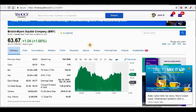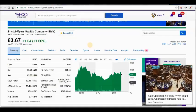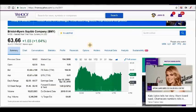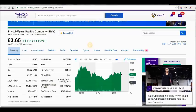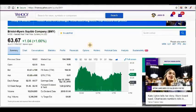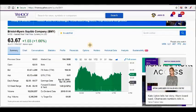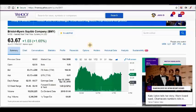Now I'm going to use Bristol-Myers as an example. See, Bristol-Myers, for the most part, trades in a nice 5-point window, meaning when the good news comes, it doesn't rocket off the charts, and if the bad news comes, it doesn't fall off the table. It trades in a nice range because it has a great business. Bristol-Myers is one of those great mature companies that has a great business and trades in a nice 5-point range.